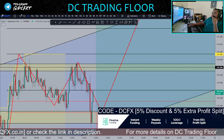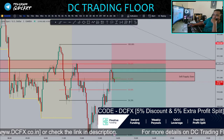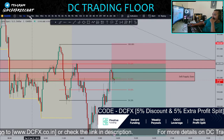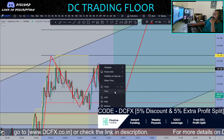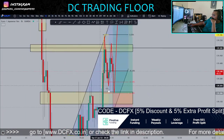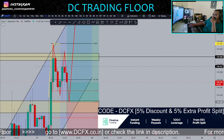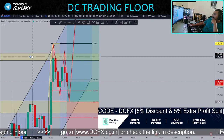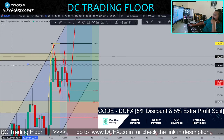I took the EJ one, the break of the previous high. You did? That's a good one. First TP on EJ would be the previous highest, that would be around 139.500, but you could start taking partials at 450.